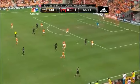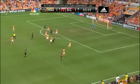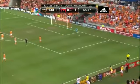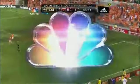Bahoy. Russell. Bahoy again. Heavy touch this time. Well, there's the patience you were talking about, Kyle, that perhaps Houston needs to adopt.